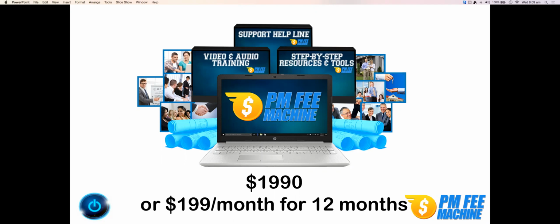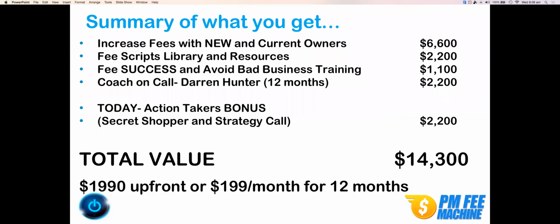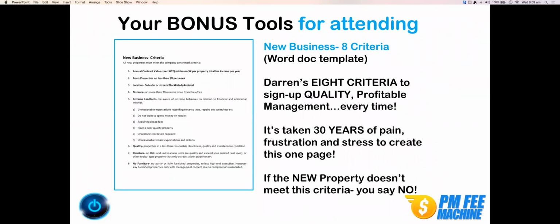We've got the link there. You can go and order the PM fee machine now, or we'll just talk about a couple of things first. But you've got the bonus tool. I forgot about that, I'm sorry. There is your bonus tool. The link is there, and you can download that. It's a 1-page Word document that you can change.